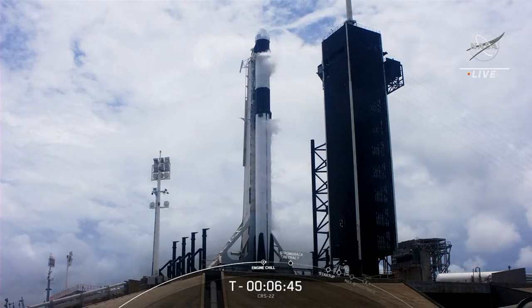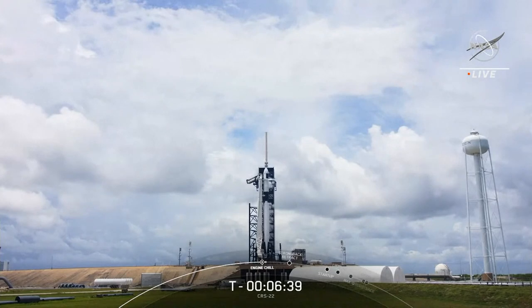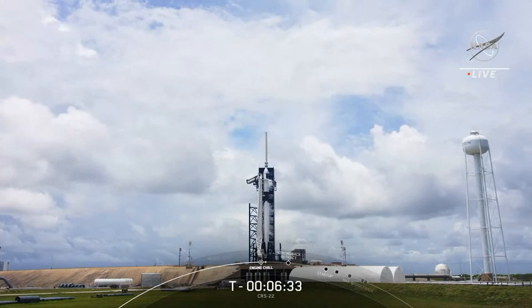Falcon 9 uses helium as a pressurant, that's to backfill the propellant tanks as we consume liquid oxygen and RP-1 by the Merlin engines during ascent. Now, helium loading began before the webcast went live, and we'll continue to top it off until about a minute and a half before launch.